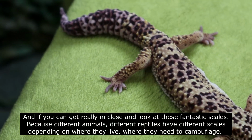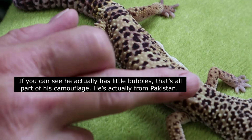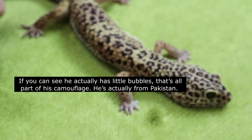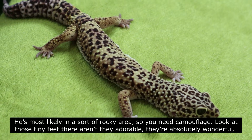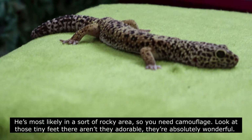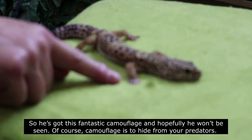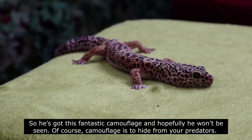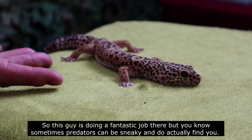Because different animals, different reptiles have different scales depending where they live, how they need to camouflage. So you can see he actually has little bubbles, that's all part of his camouflage. He's actually from Pakistan, some areas of India as well. So he's mostly in a sort of rocky area, quite arid area. So he camouflages, those tiny feet there, they're adorable. They're absolutely wonderful. So he's got this fantastic camouflage, and hopefully he won't be seen. Of course, camouflage is to hide from your predators. So this guy is doing a fantastic job there.